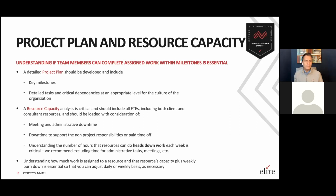That's the whole purpose of project management. And we all know the basics. A project plan should be developed, and it should include key milestones, and certainly those key tasks and critical dependencies should be in there. But one thing that people often mess up on, a common pitfall, is that they don't have the appropriate level for the culture of the organization. I've been a part of projects.